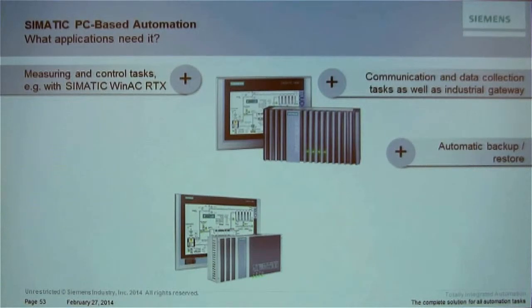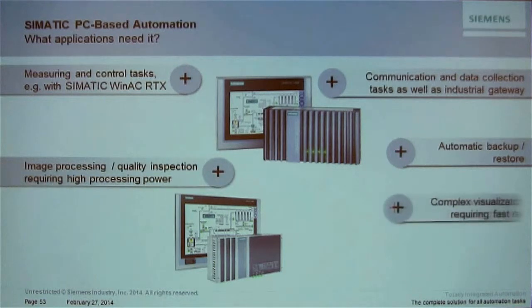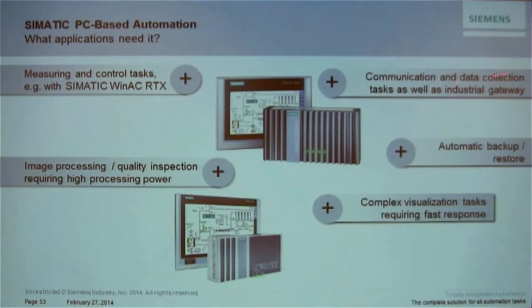What is the criteria? In my experience, we found that basically applications where you need data collection or industrial gateways, sometimes they will push you into the need to use a PC. Where I have specifically seen it used was the vision systems, image processing and quality inspection, where there's a lot of data and you need it at high speed.